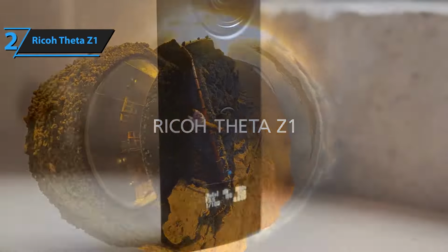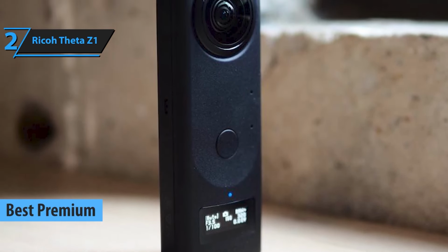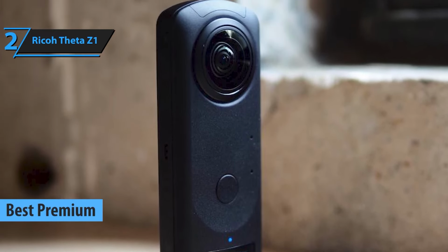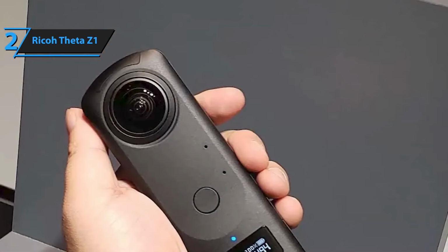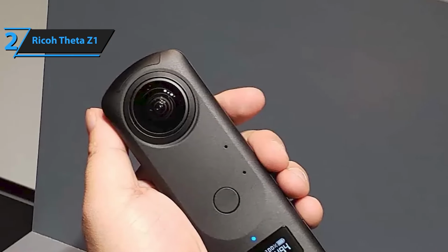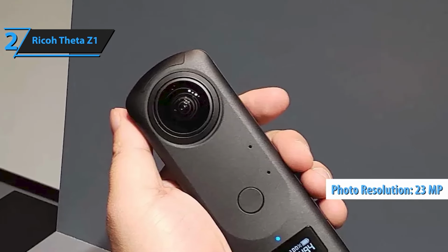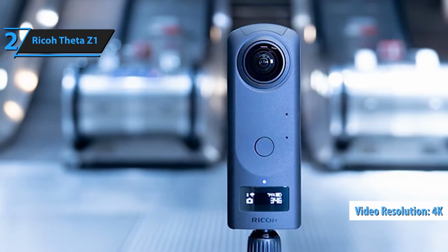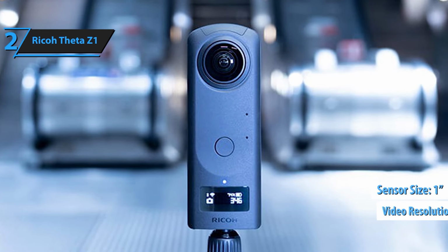This camera is a favorite among professionals, thanks to its dual 1-inch sensors that deliver incredible image quality. It captures 23 megapixel stills and 4K video with stunning clarity and color accuracy. Capture the world in unparalleled detail with the Ricoh Theta Z1 51 GB black 360-degree camera. Designed for professionals and enthusiasts alike, this camera offers advanced features and superior image quality, ensuring every shot is a masterpiece.